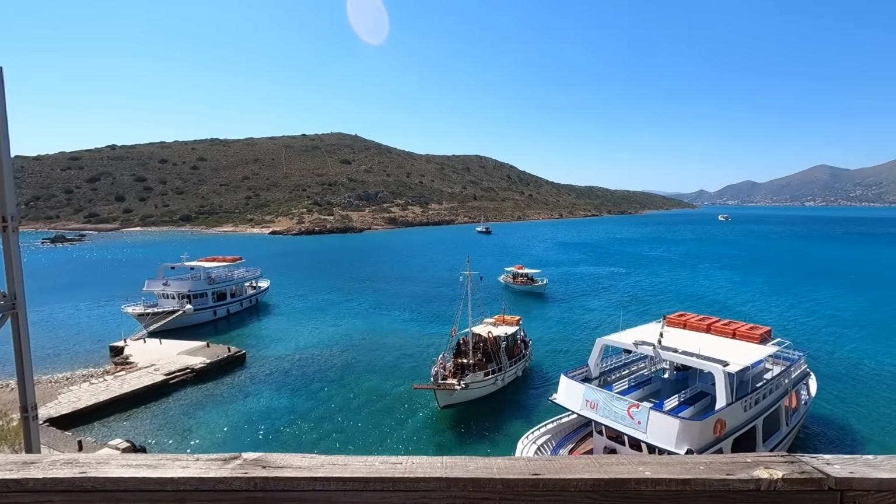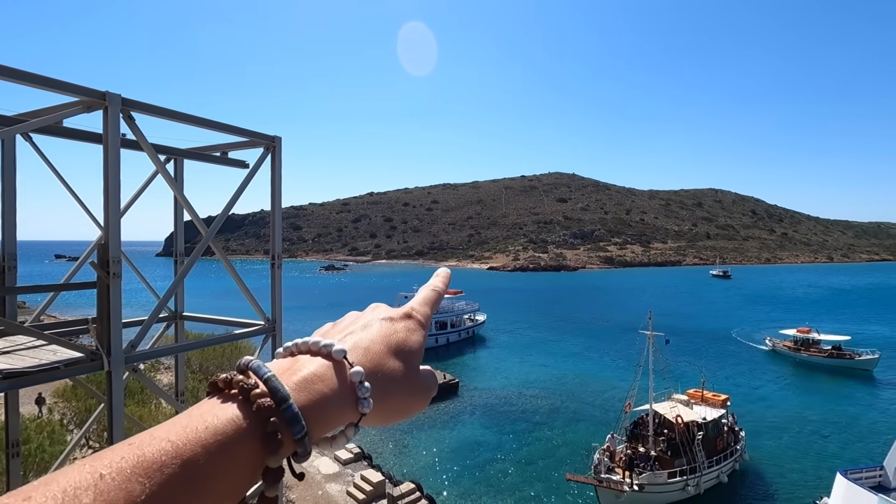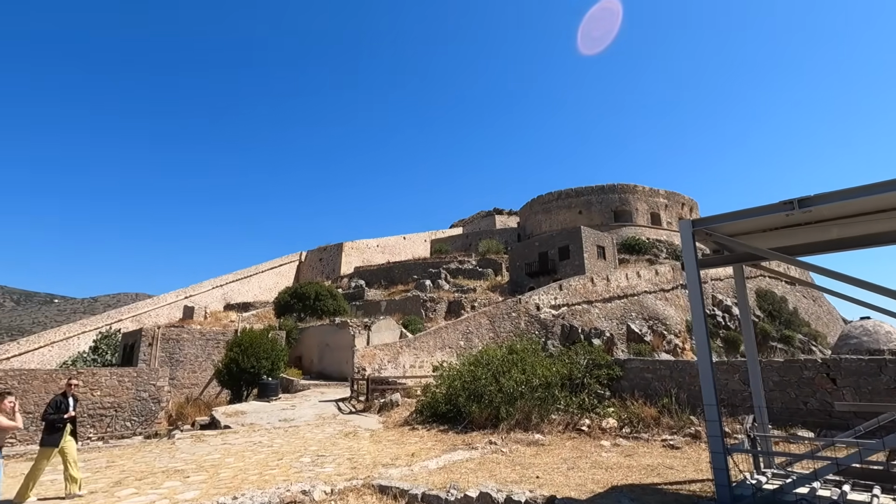I think this is also another separate island over here. Has a nice little beach. Be a cool place to chill out with the view of this place in the backdrop.